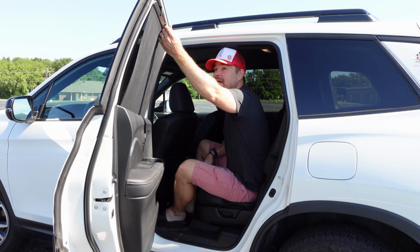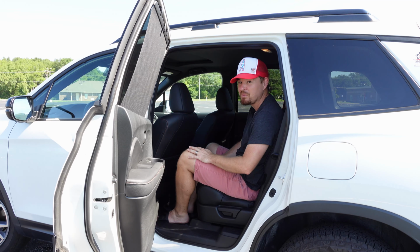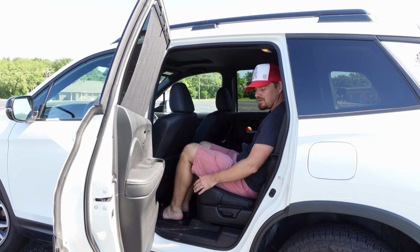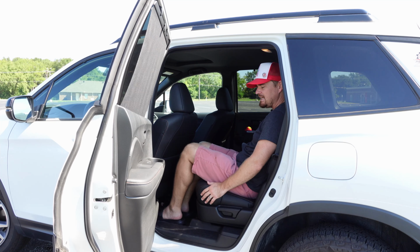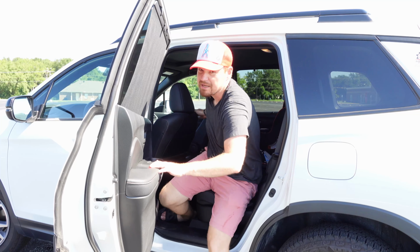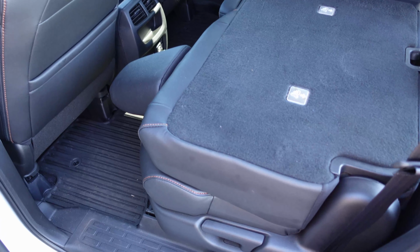You do get manual sunshades, which I feel are a must on a family vehicle nowadays, especially having a young child myself. When the sun is just beating down here, those aftermarket ones just don't cut it. And then because this is based on a 3-row SUV, you do get a slight recline here with the second row seats. So it can be rather comfortable back here. Seat firmness is not too hard, not too soft. It's actually really nice.